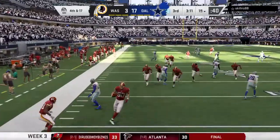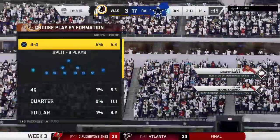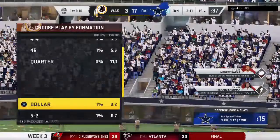Credit for a punt inside the 20, not by much, but inside the 20 at the 19-yard line.